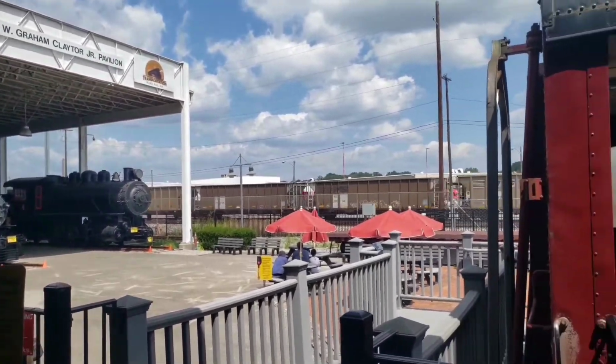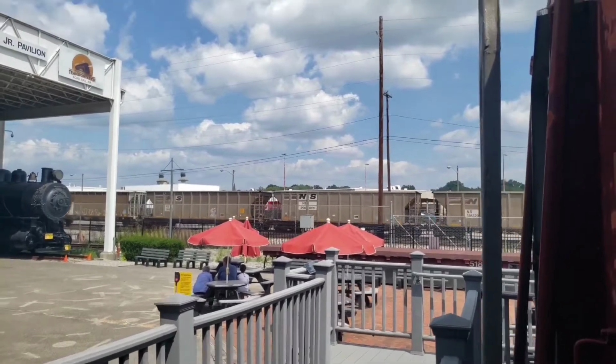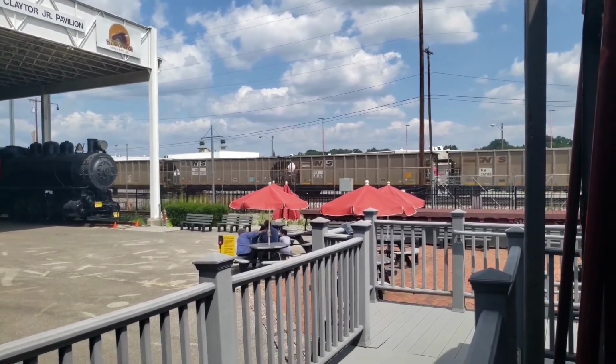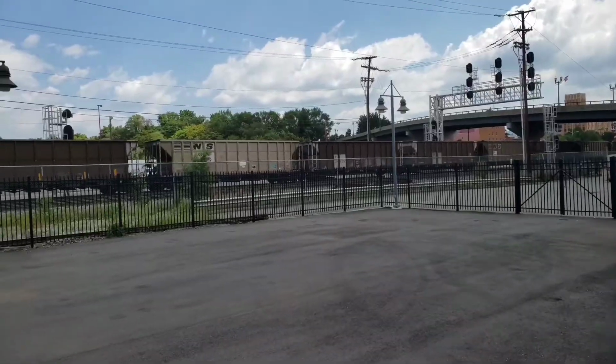Then it was off to outside where the rail yard is. We got lucky as a Norfolk Southern hopper train was passing as we walked outside. This is an old Norfolk Southern carriage where they show movies.